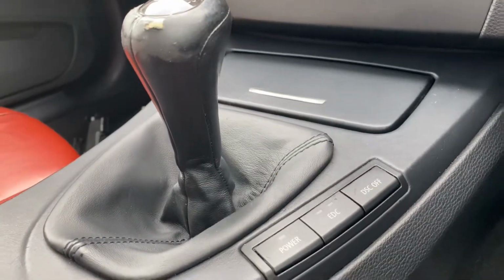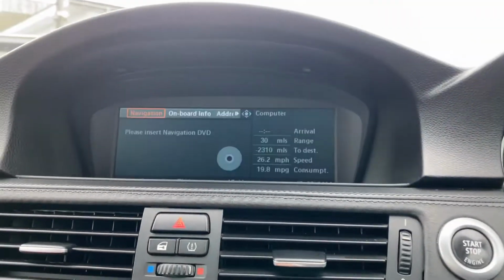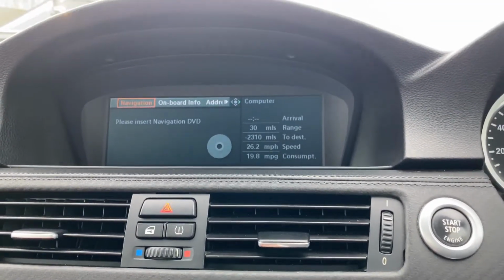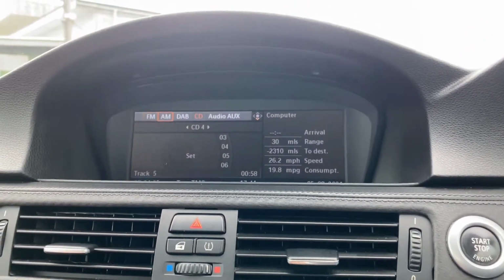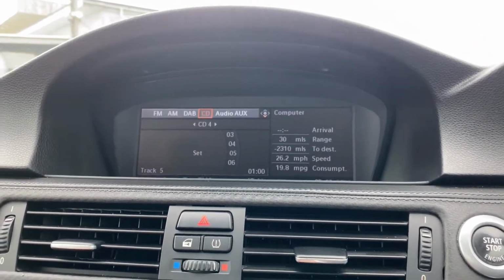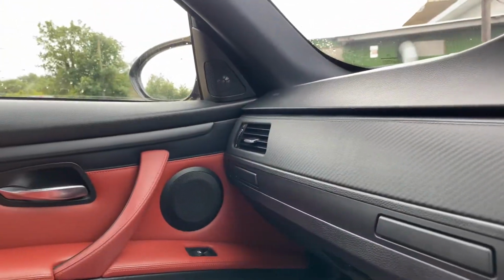Also have your EDC. This vehicle is also sat nav prepped. So you have your FM radio, AM, DAB radio, CD player, and you also have your auxiliary as well. Also have your cup holders.